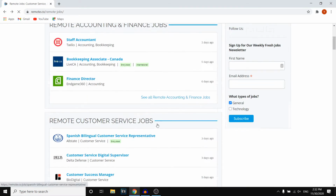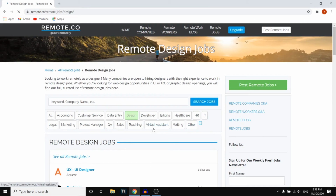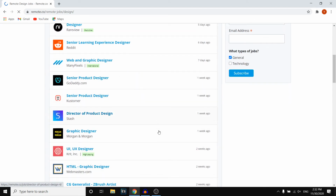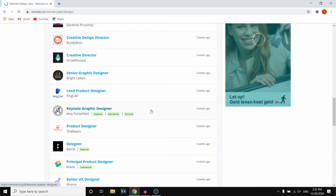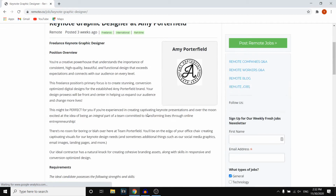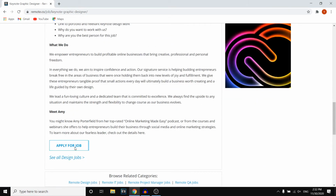So if you go back, you find all of these. Let's say you want to do a design job, you click right there. You then scroll down and you'll find all of these. Let's say that you want to go with this one. You simply click on it, you scroll down, you'll see all of the requirements. You can then also apply right there.